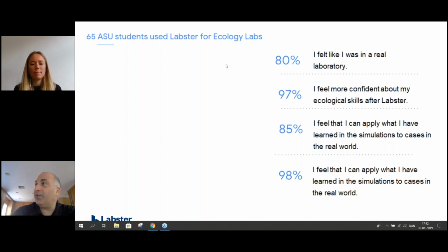There was one student that said she got headaches from the VR, so she stopped using it and used the 2D. There was another student that said he didn't think Labster labs could replace on-ground labs, and that's fine. We have options. If students want to come to campus for a week, they can come to campus and take an accelerated on-ground lab. But most of the students seem to think, as you can see from the last one, I feel that I can apply what I learned in the simulations to cases in the real world. So they feel like this kind of training is giving them the background they need to do something real. And these students did, in fact, have to go out for 5 weeks to a field site, make observations, generate hypotheses, and design an experiment. So they have some basis on which to answer that question.